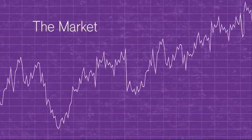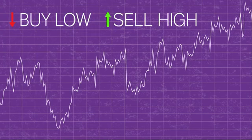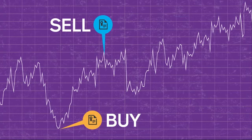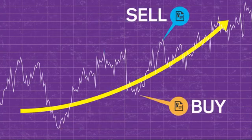They go up and down. The goal is to buy low and sell high. When one investment type is down, you want to buy. At the same time, you want to sell an investment that is high. In the long run, they all tend to move up, just at different rates based on risk.